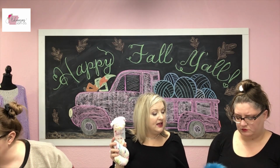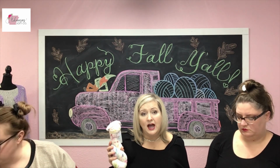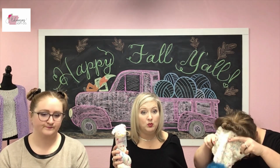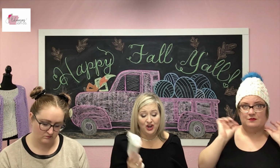I did it on my Yummy Worsted, which is almost technically an Aran weight, but it's a thin Aran, so it really works well as a worsted weight. I love this yarn so much.